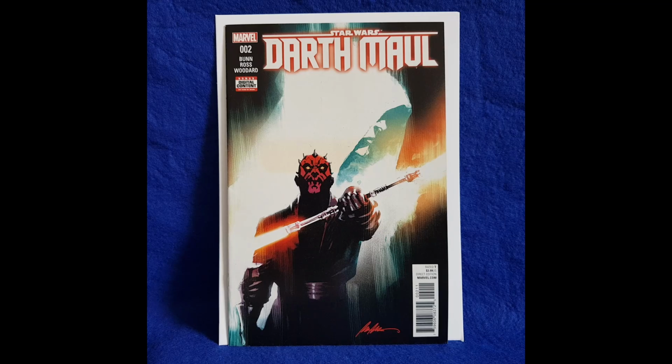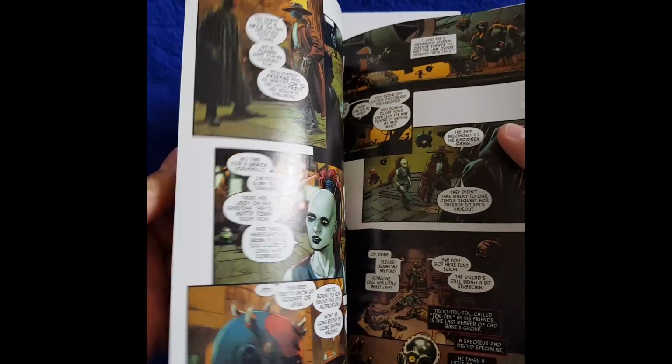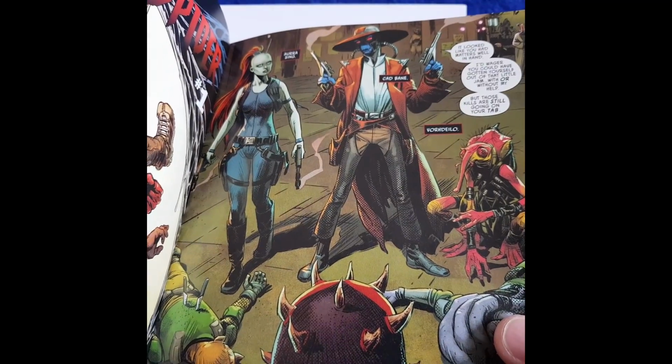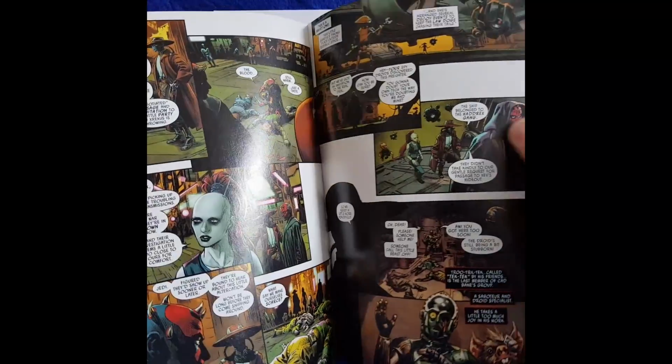Now the next key book on the list is Darth Maul #2 from 2017. This is probably the big book that everyone's trying to collect. It's the first standard comic book first appearance of Cad Bane. I'll show you where he appears for the first time, and you know me, I'm not scared to open my books and show you guys. He appears right there for the very first time in comic books, a full body shot, and he talks multiple times, so it's definitely his first full appearance. You can see him in multiple panels there.